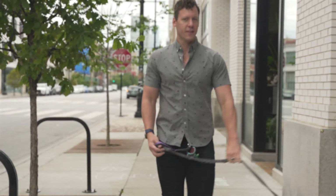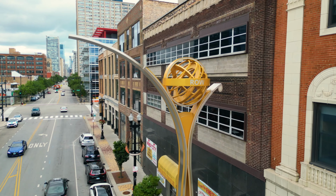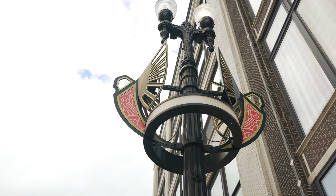All right, so we are starting our walking tour off right here in Motor Row. So Motor Row is this sub-neighborhood on the south side of South Loop. I actually really like this neighborhood, and it has changed so much since I've been in Chicago selling real estate. It used to be a former repair showroom for all of the different vehicle manufacturers that used to be in this neighborhood in the early 1900s.